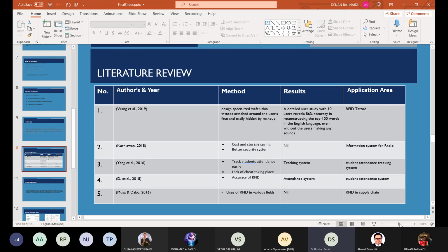For the literature, the researchers Young and D, 3 and 4 here, what's the difference from your proposed system? Okay, the third one is the tracking system. It is for after we use the RFID, how do we track whether students accurately attend the class or are absent. And the fourth is the accuracy of RFID in attendance systems, for example, how long each student needs to tap their card for their attendance to be recorded. Come again? Sorry. The fourth is how accurate the RFID card tap is and how long it takes for the students' attendance to get recorded into the data system. But they are still using the RFID card, right? Yes, to track and register the students' attendance.